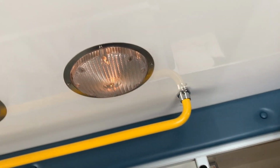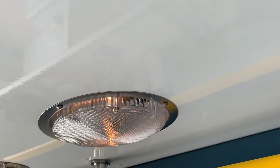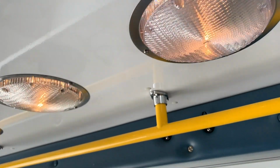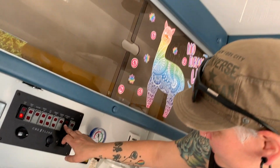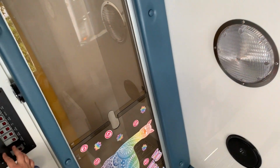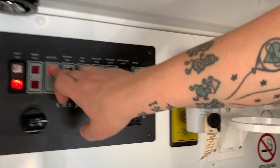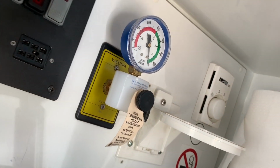How fun is that? So, we've got some lights here that still work. You go up and low. And then this one light here also works. The attendant light. There we go. The suction. Need suction. Don't know what I'm gonna use that for. I got it.